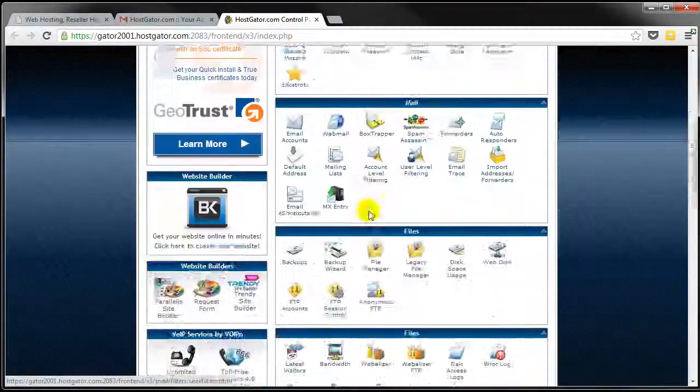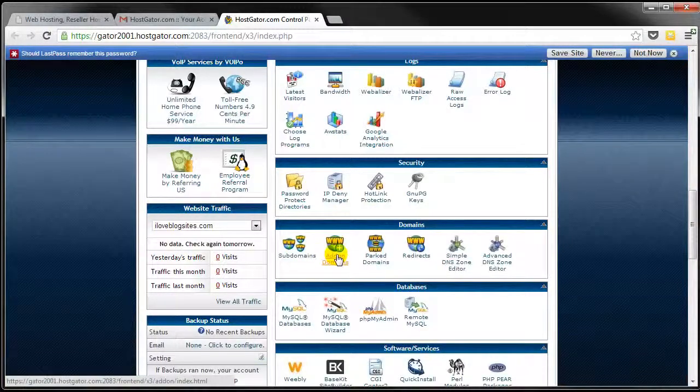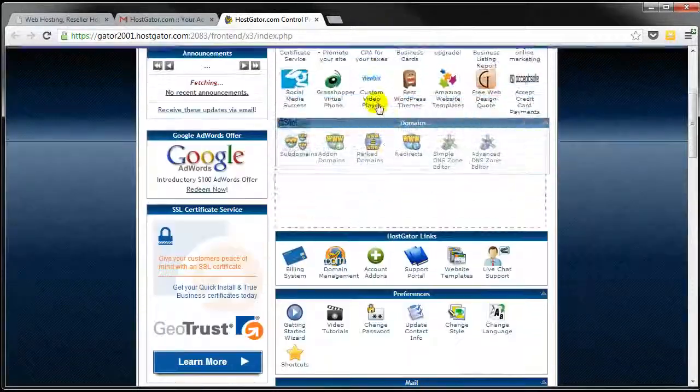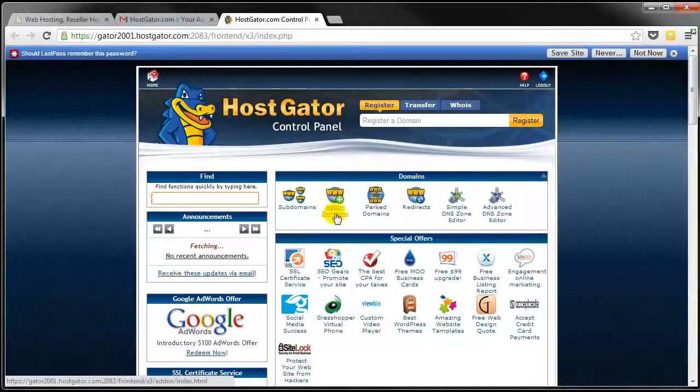The one we're looking for is called addon domains. So right here under domains, and you can actually drag these around if you want, so you can move one up if it's meaningful to you, so that you see it right when you come in. Pretty cool, drag and drop feature. So you want to click on addon domains.